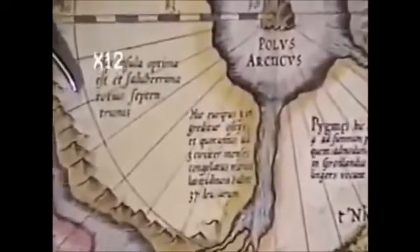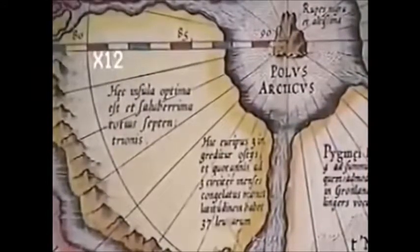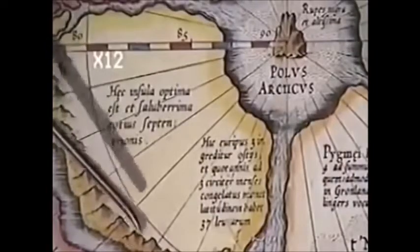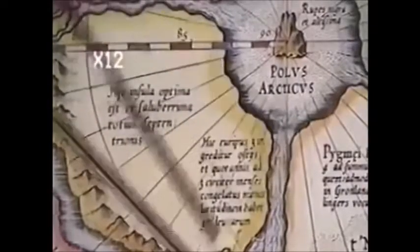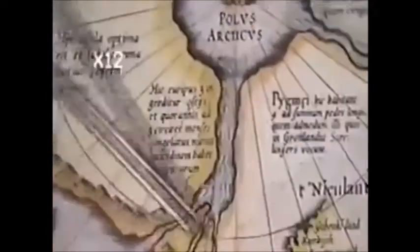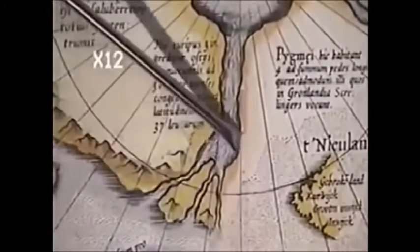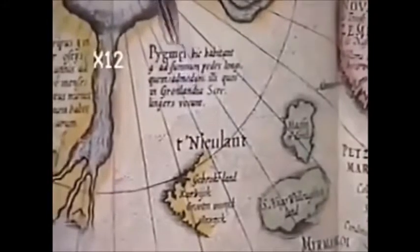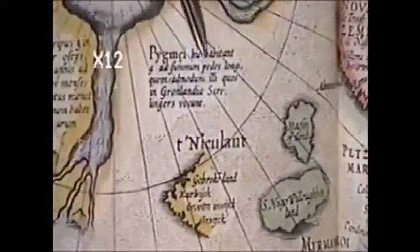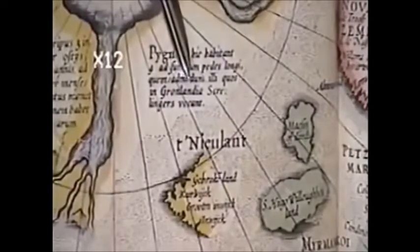Now let us go down here. This describes that this is the healthiest and most fabulous island in the north. This here describes that this river or channel flows northwards and is divided, and it has three openings into the outer sea, and this particular channel is approximately 37 leagues wide. Over here, on this island, it describes that here live small people or pygmies about 4 foot tall, which are called Skrealingers in Greenland.